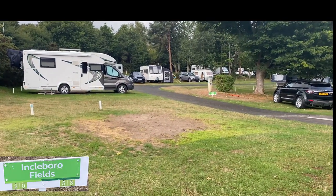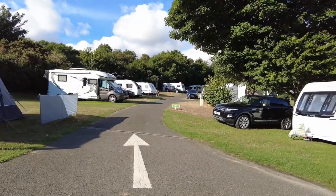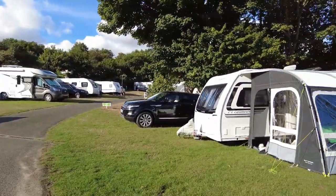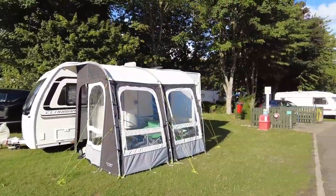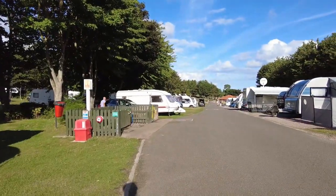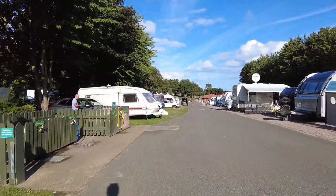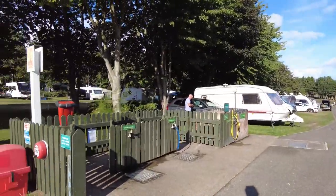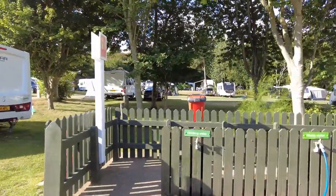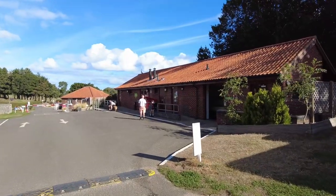Incleborough Fields is also a large area and is mostly flat, although there are many areas of this site where you do need to level, so I would recommend taking levelling blocks with you because there is a good possibility that you will need them. At Incleborough Fields now there are no bins at the service points around the site. All the bins are located at the facilities block. This is a trial that they are doing to see if they can save on plastic.